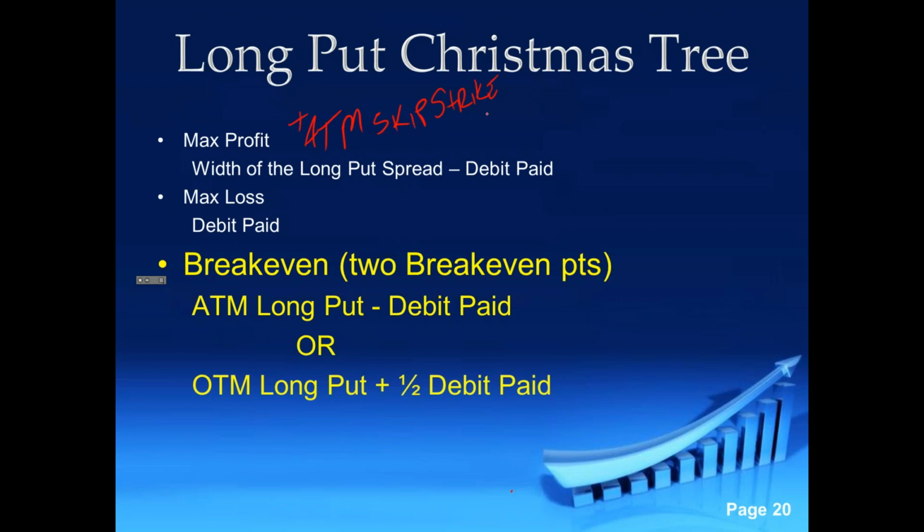All right, so you bought the at the money and then you sold one, right? And then the other one, you sold two and then bought two, right? So we bought one here, sold one put, then we sold two, and these are the same strikes. And then we bought the puts to define that. But this is on the at the money skip strike one, the long put spread, minus the debit paid, is your max profit. Debit paid is always the max loss on this. And then your break even is that one at the money put, basically that one long at the money put minus the debit paid. And then the furthest out of the money long puts, these here, you've got to split that debit in half.